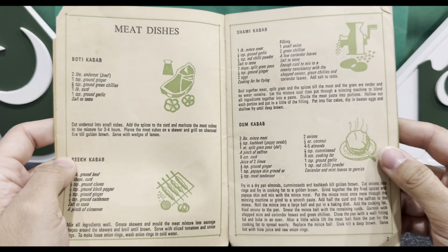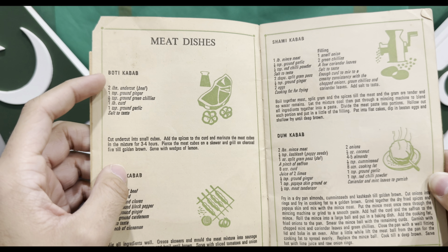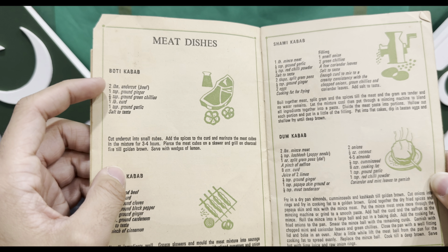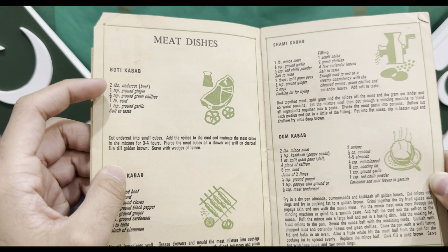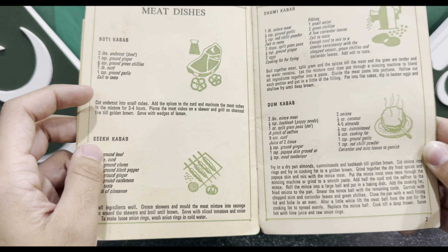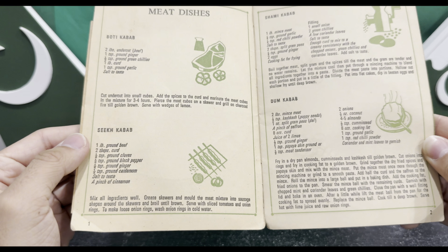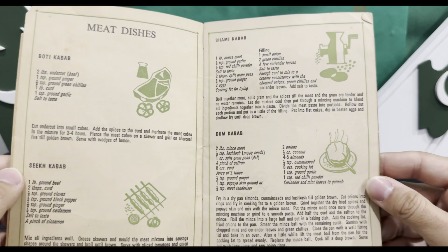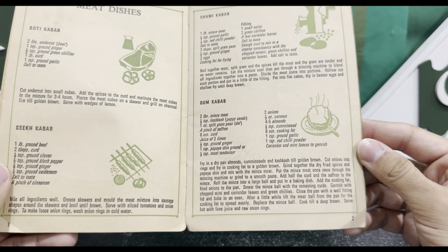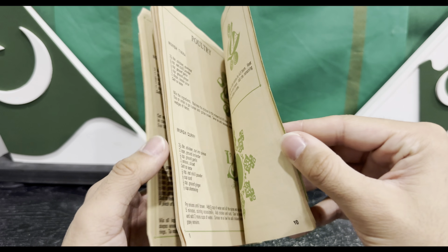So here we have our meat dishes. So the recipe on boti kebab, ground ginger, ground green chilies, and then it explains how to cut them, the different mixtures of spices and how long it takes. Same with the seekh kebab, shami kebab, dum kebab. Very cool. I gotta try these recipes at home, you know.